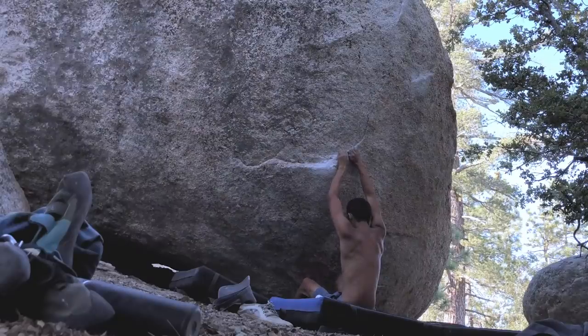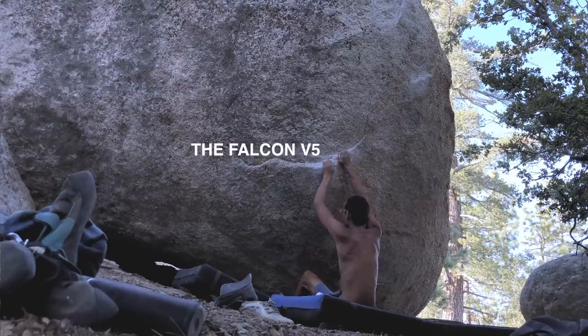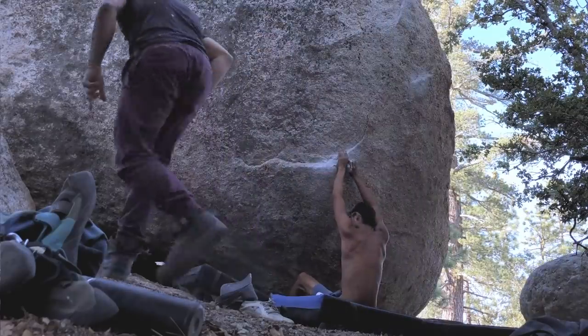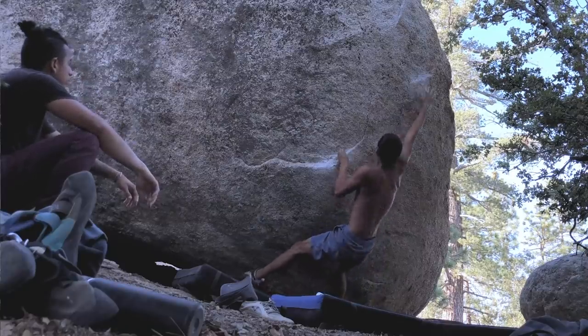Now, this was back in 2018 when me and my good friend Brent, we were working on this climb called the Falcon. Now, we fell in love with this climb because it's very powerful and it only includes around 4 to 5 moves. It was a test piece for our strength.